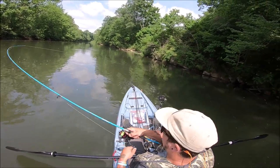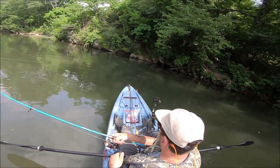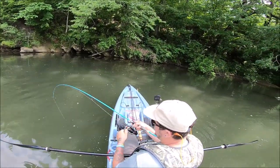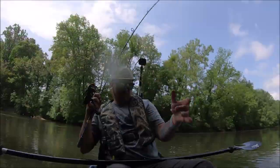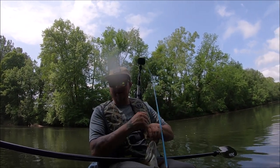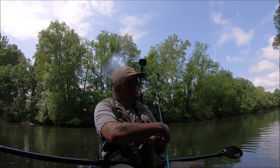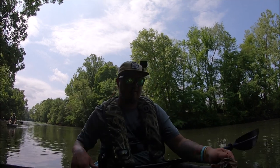There we go. Not a bad one. That's a pretty good one. Get up here. Woo, that's a good one, John. Yeah. I might put it on this little measuring thing here in the middle. First one for me for the day. Not a bad fish either. Looks like it's about 16 and a half.